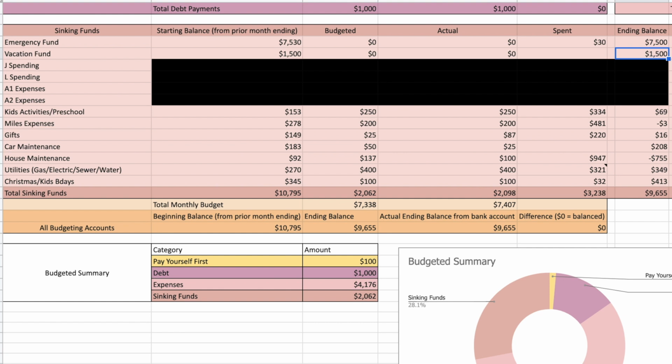And then we've got $1,500 in our vacation fund. So between that, it's about $9,000 that we have in, you know, vacation fund, but until we spend it on vacation, it's essentially emergency fund. So $9,000 in the emergency fund and vacation fund. And then I do block out our family spending just for privacy for my husband, myself, and my two daughters.